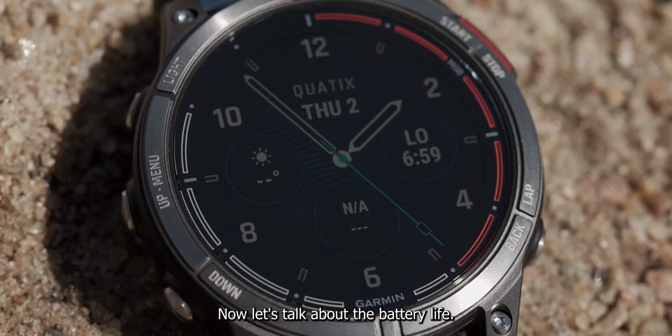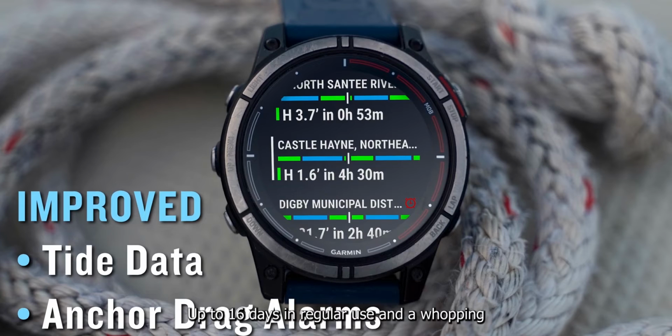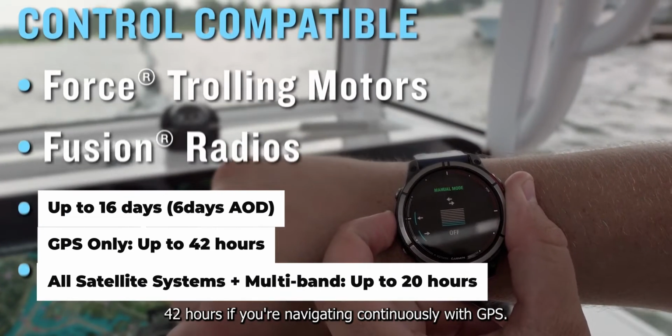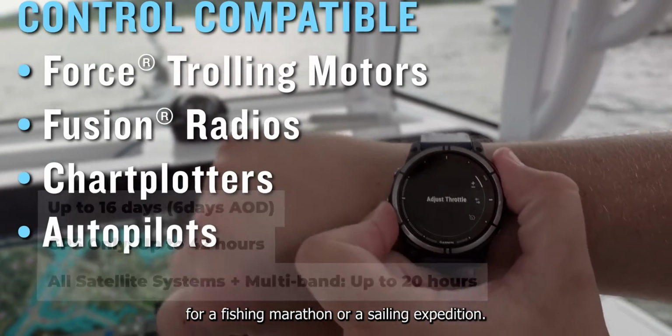Now let's talk about the battery life. The battery life on this thing is impressive. Up to 16 days in regular use, and a whopping 42 hours if you're navigating continuously with GPS. That's more than enough time for a fishing marathon or a sailing expedition.